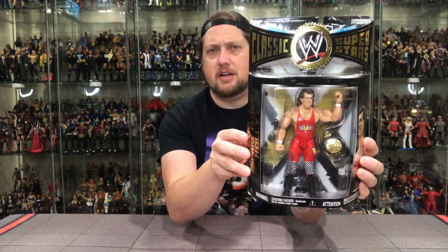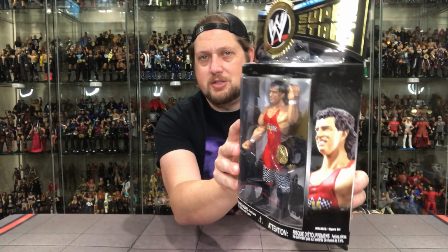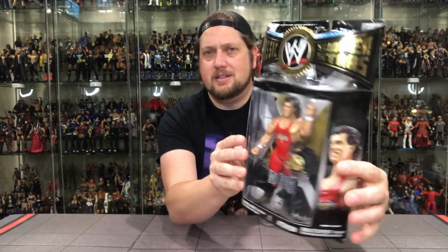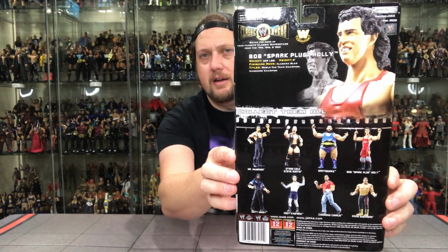Got the racing kind of checker down there on the legs, the red singlet, the long mullet. Just peak early Bob Holly. Just ready to go. This should have come with a bonus race car. A Build-A-Figure race car for Bob Holly. That's what we need. There he is on the back.